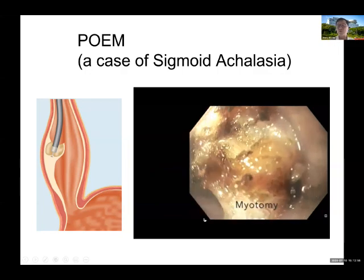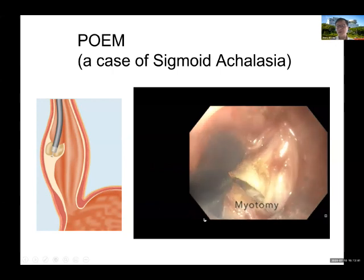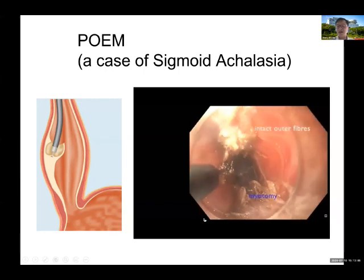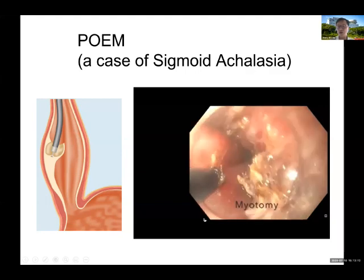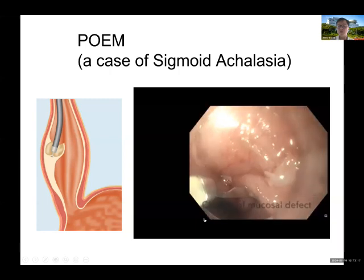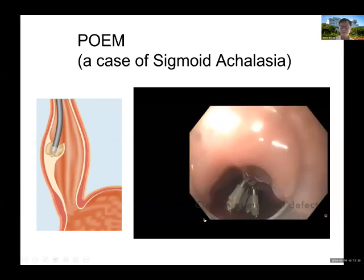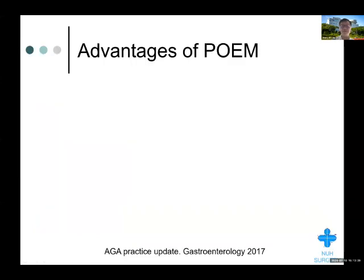Many of us will perform an inner circular myotomy and try to leave the outer layer intact to prevent inadvertent injury to the mediastinum. You can see the end of the myotomy along the entire lower esophagus, all the way up to the gastric cardia. And finally, back in the esophageal lumen, you close the mucosal defect with clips. And this is the end of the procedure.